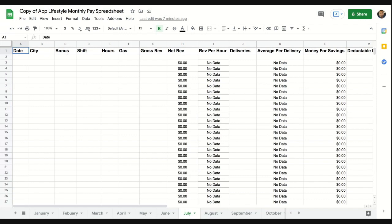Next, if there's any kind of bonus that's going on that day or whatever, you can always put that here. It doesn't affect anything in the spreadsheet in terms of formulas, but it's just like a personal reminder to let yourself know that, hey, there was a bonus going on this day. So I need to take that into consideration when I'm looking at this data.